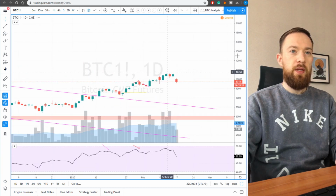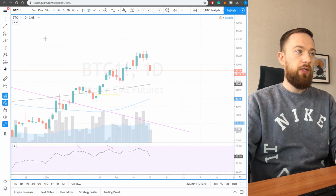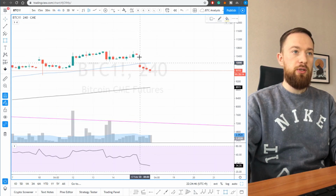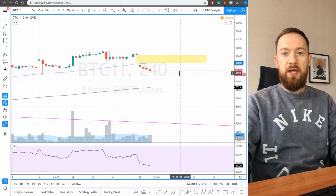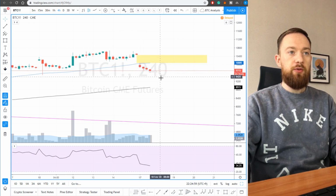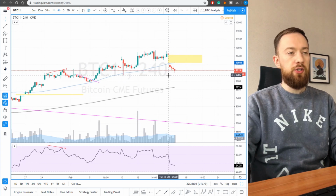So on the daily, what you can see here is obviously this gap which was formed. We can put it on the 4-hour chart and this will be very accurate in terms of the start and the end point. This is the new gap. As always, there is a 75% chance that this gap is going to be filled during this week. So after a short retracement of the price, we're hoping that it's going to go up and close this gap. If not, then we're just going to forget about this.